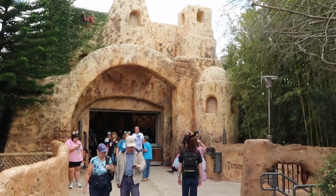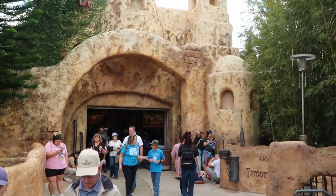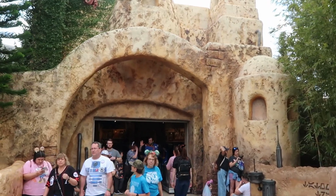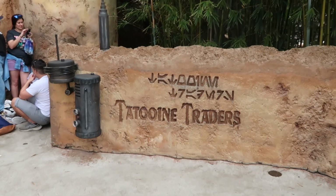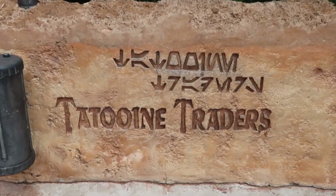Okay, next up, let's head into Tatooine Traders. This is the Star Tours gift shop as soon as you get off the attraction. Like I was saying, an absolutely massive selection of Star Wars merchandise inside.